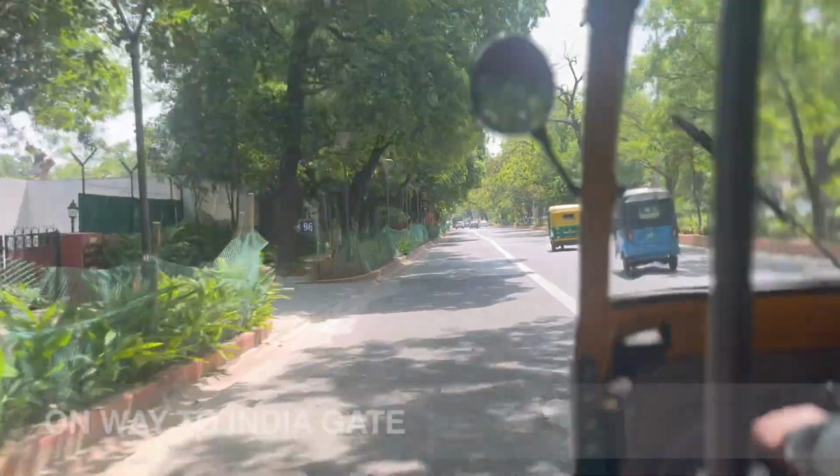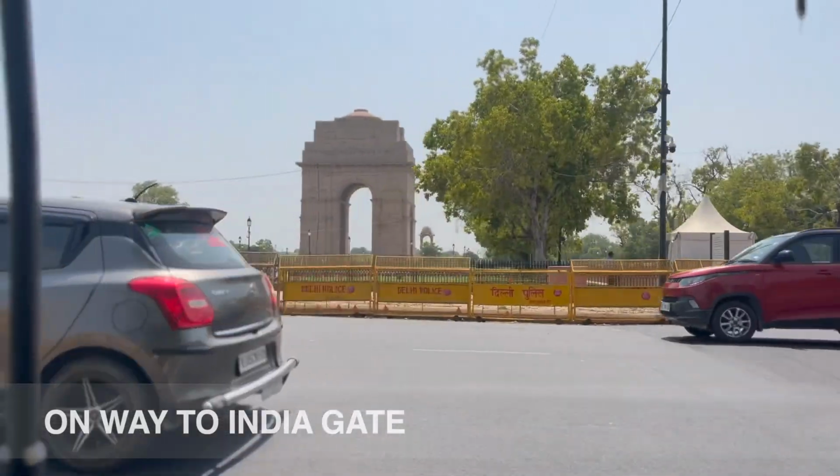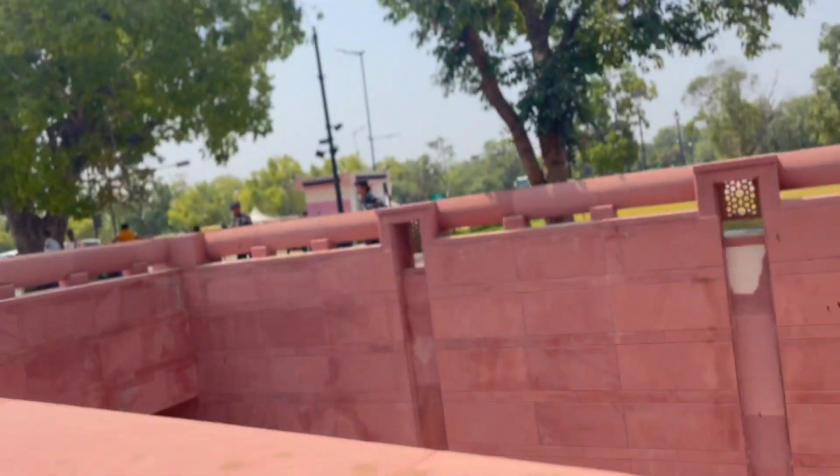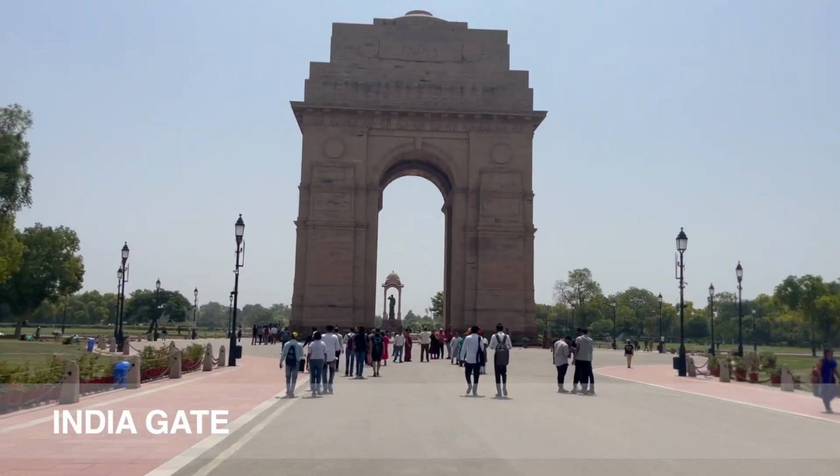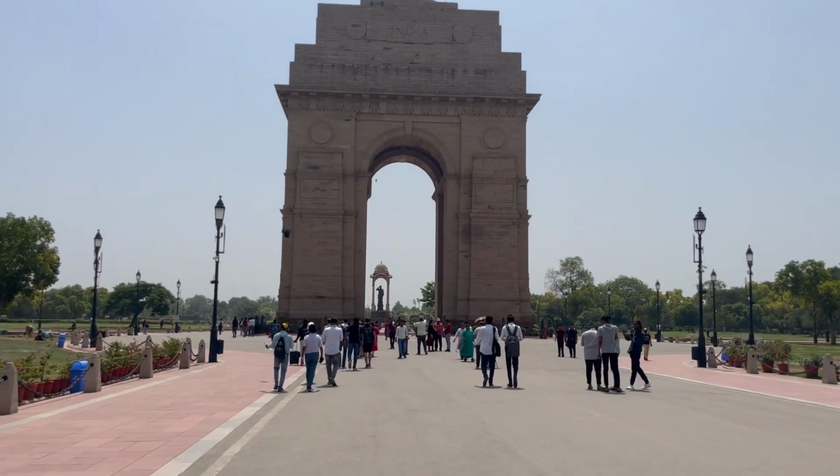We are leaving from Lodi Gardens and going to our next destination, which is India Gate. I have just reached India Gate. I need to take the underpass. Here we are, India Gate.